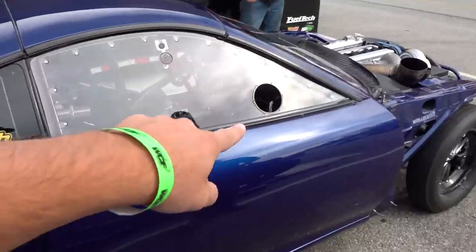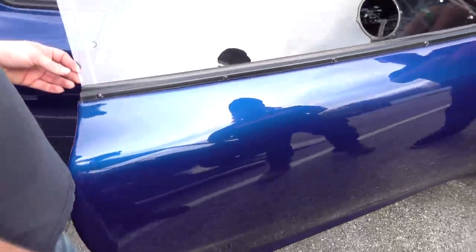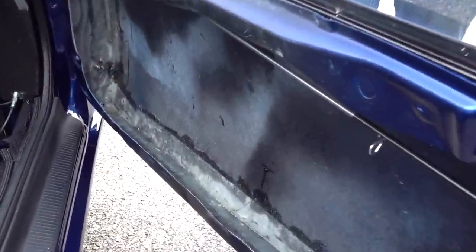So how do you get? Oh, okay. I see. That's the handle. Our door handle's here. You ever seen this, Jamie? Carbon doors, baby. And you just pop them off. Hell yeah. Let's see the inside. Inside, I really didn't clean up. But the carbon, I mean, whatever. It's still carbon. Carbon's carbon.